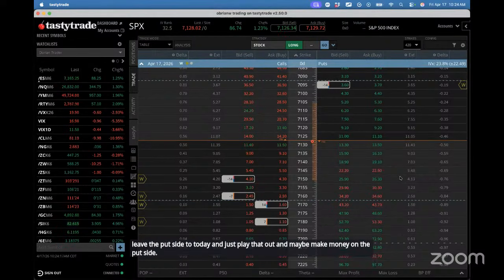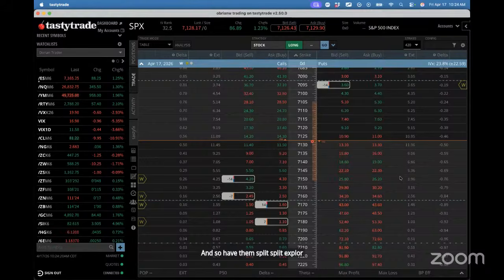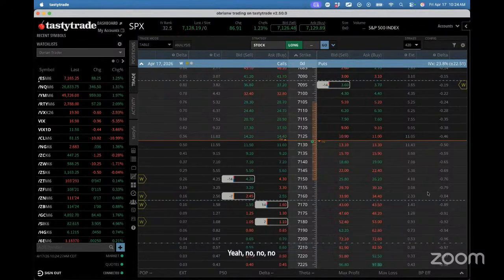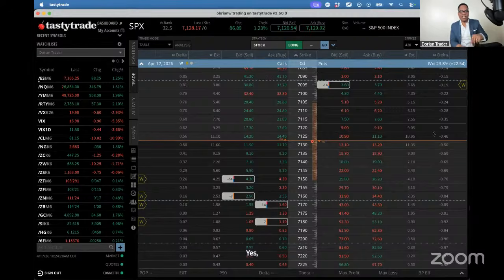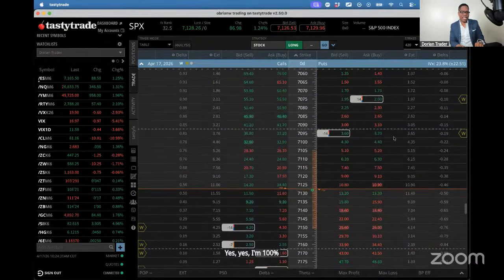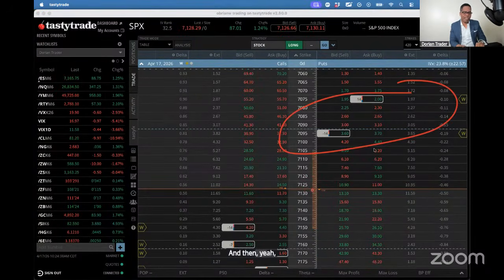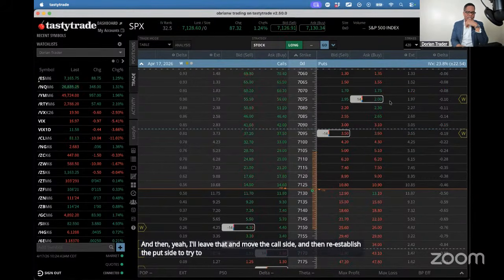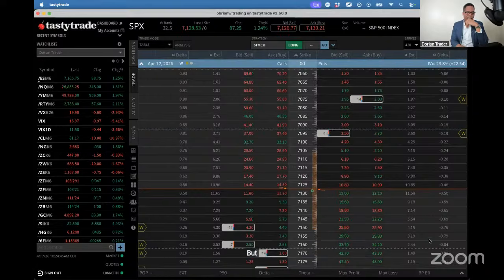I still think if we leave it, like it's that better idea, but the put side still has risk, right? Yeah. So I'm saying if the put side was at like a 3 delta, yes, I'm 100% will do something like that. It can be a little higher than a 3, perhaps. I just need the premium to come out of this more. And then I'll leave that and move the call side and then reestablish the put side to try to get as much as I can with this. But absolutely, I would do that if the market is going to allow me to do it, right?